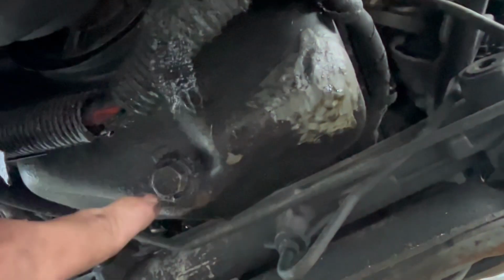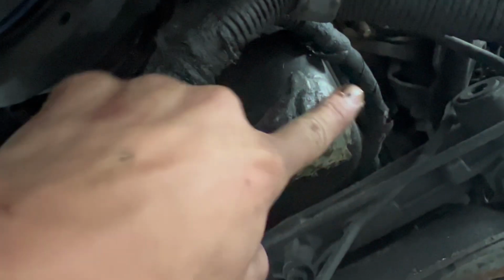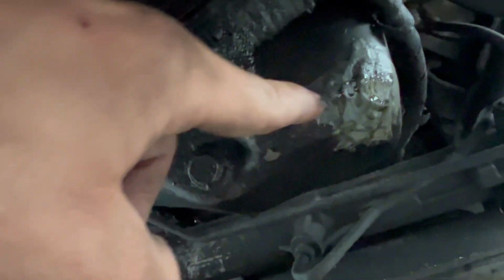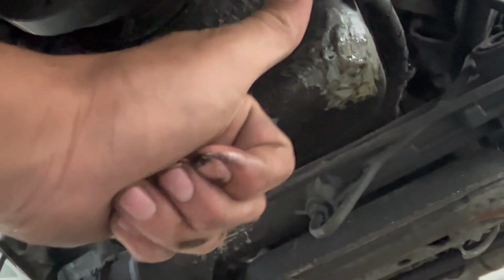So here in a little bit, once it cools down, I'll drain her, swap a new filter on, and then we'll JB Weld her up, and hopefully that solves our issue. I really don't want to have to buy a whole new pan, but I might have to. So wish me luck.